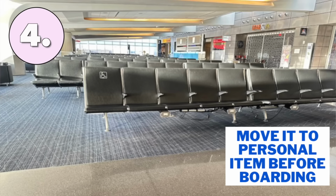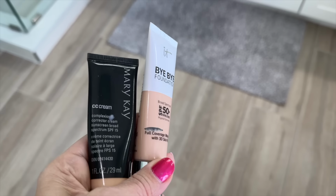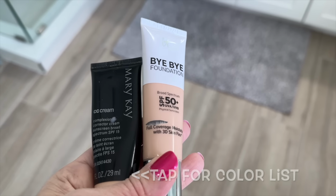Another liquids bag essential would be your toothpaste. Then you've got your shampoo or conditioner. And then I always travel with eye drops. And then when I get to my gate, I move that to my flight personal item bag. You'll also pack your makeup liquids like foundation or tinted moisturizer. Those are considered liquids. I also usually pack my nasal spray like Nasacort.